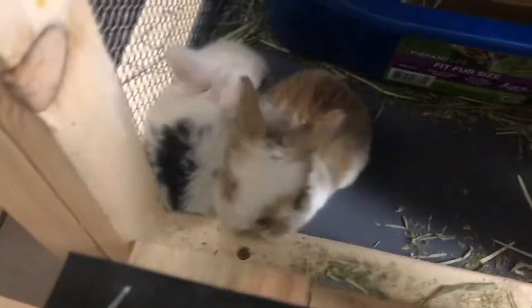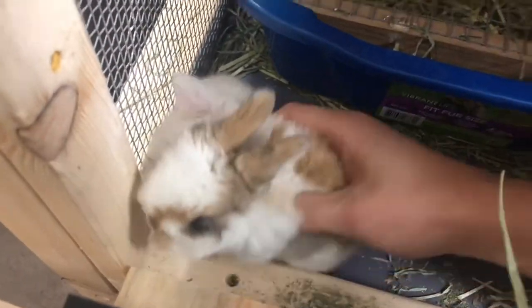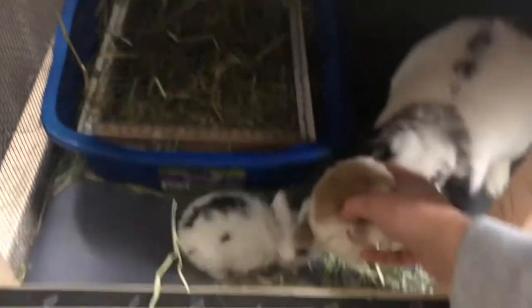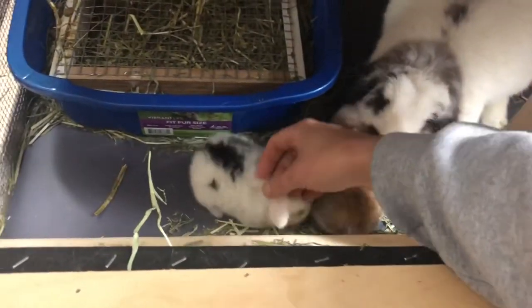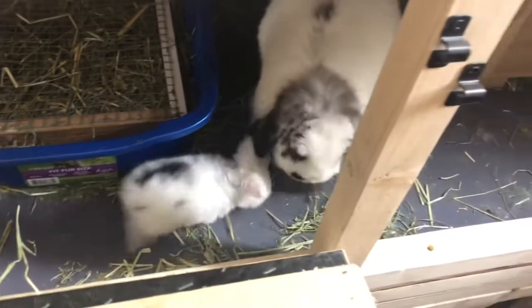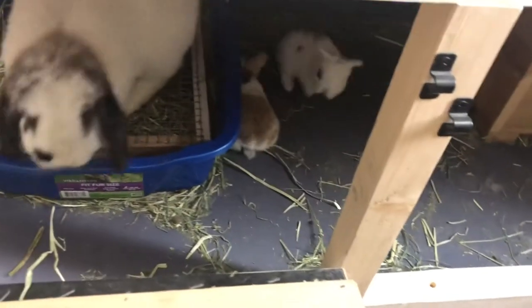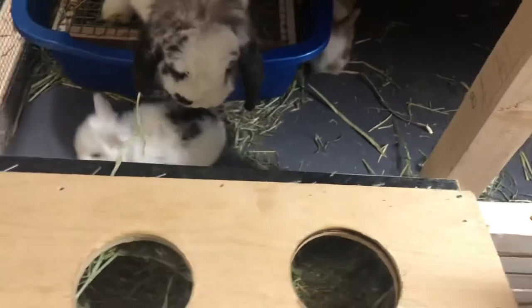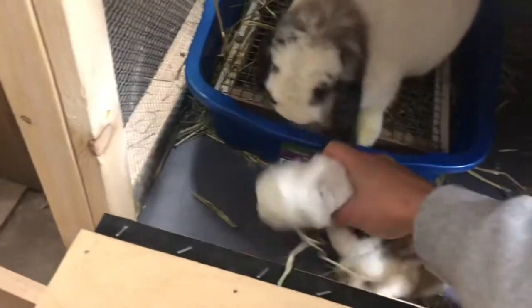There they are. Oh, you're fine. You're okay. So two of my baby Holland Lops. There they go, they're trying to get mom. They're trying to drink from mommy. They're like, what are you doing, mama?